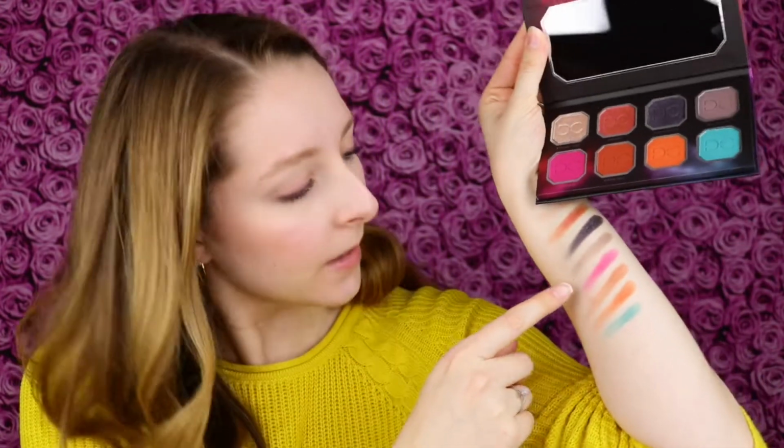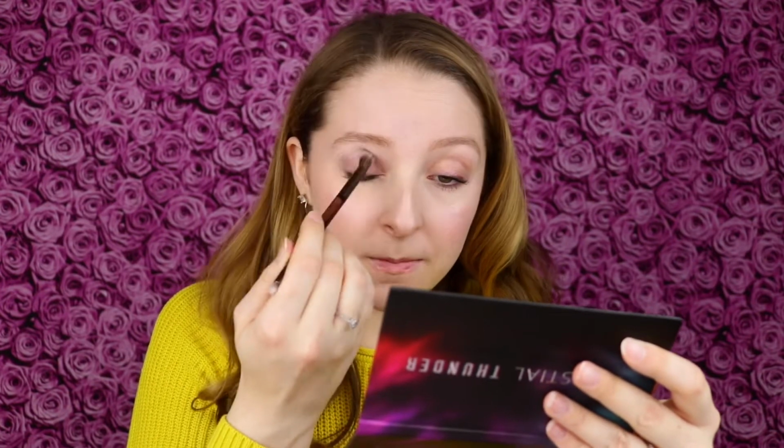But to start off the look, let's see. There's not really a super neutral shade on first glance, but when I swatched it, I saw that this shade here, Zero Gravity, is actually not as dark gray purple as I thought. It's actually this swatch here, so that is probably a perfect transition shade. And it's also matte, so I'm picking up my crease brush, and I love that there's a mirror here. I'm gonna start out my crease transition shade with this one called Zero Gravity.